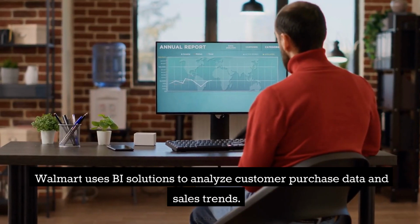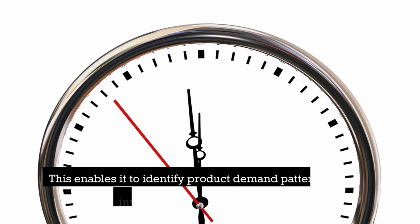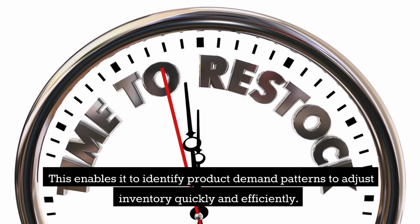Walmart uses BI solutions to analyze customer purchase data and sales trends. This enables it to identify product demand patterns to adjust inventory quickly and efficiently.